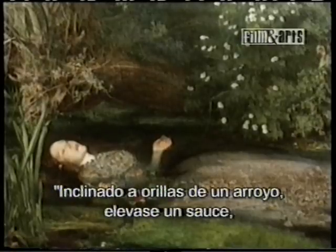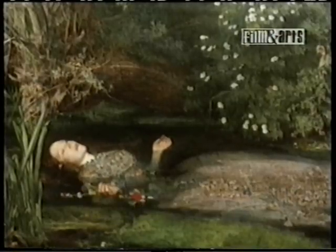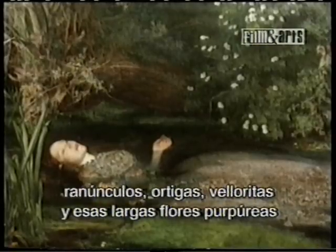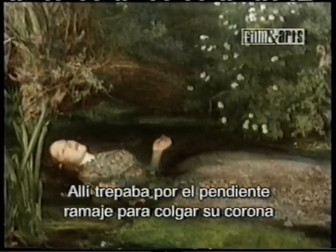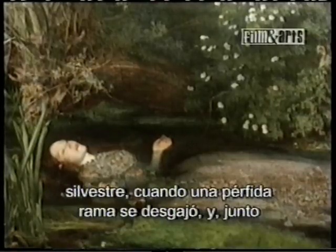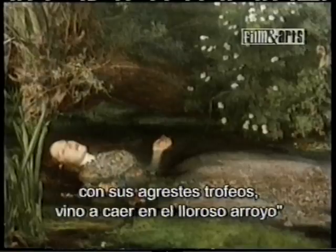There is a willow grows aslant a brook that shows his hoar leaves in the glassy stream. There with fantastic garlands did she come of crow flowers, nettles, daisies, and long purples that liberal shepherds give a grosser name, but our cold maids do dead men's fingers call them. There on the pendant boughs her coronet weeds clambering to hang, an envious sliver broke, when down her weedy trophies and herself fell in the weeping brook.